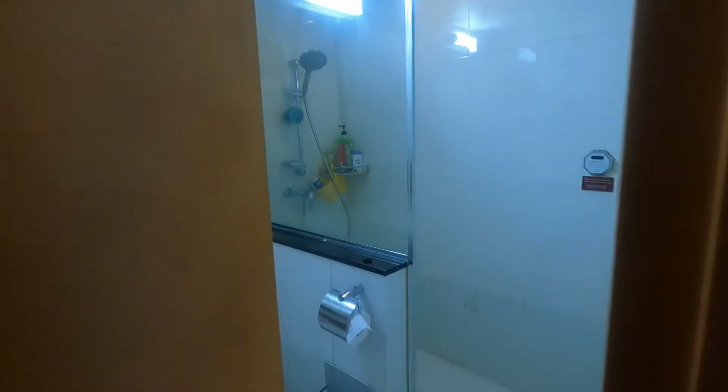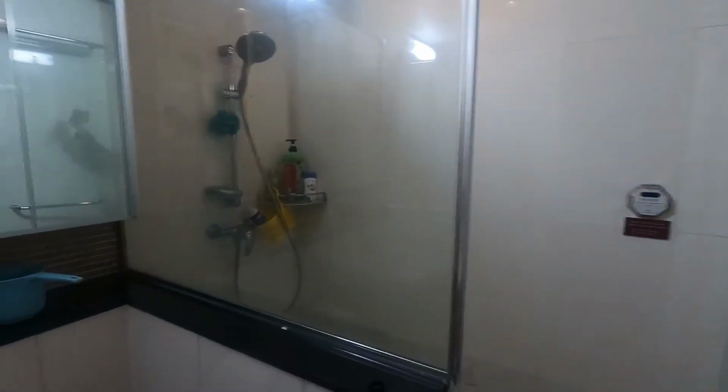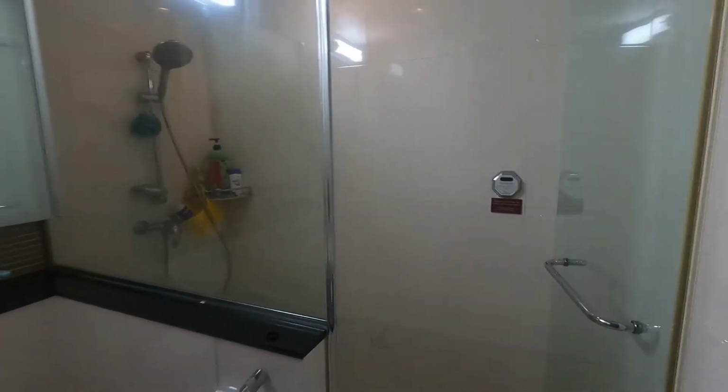So in the master bedroom, they also have a washroom. And it has a sauna. So and then they have a walk-in closet here.